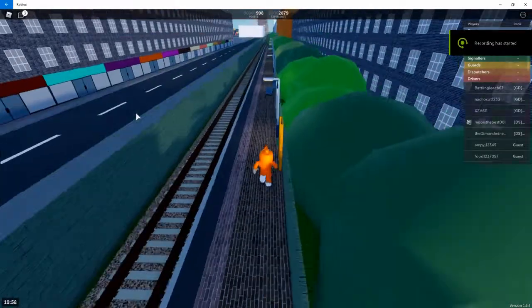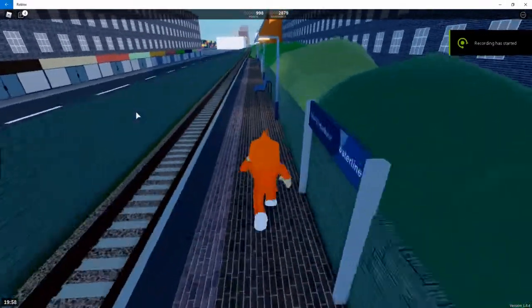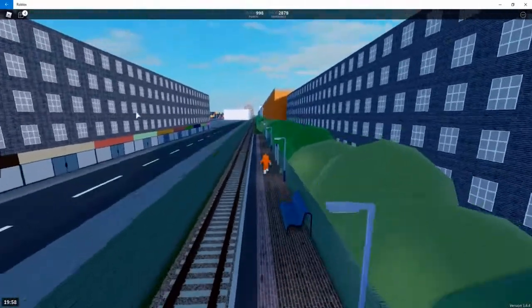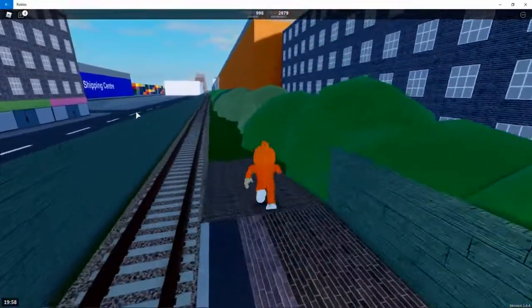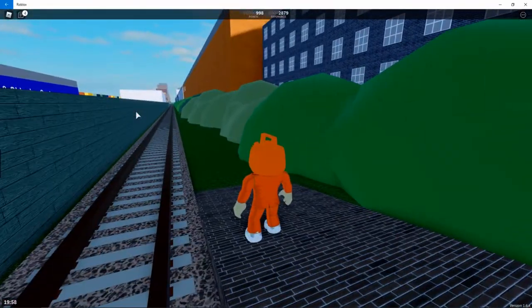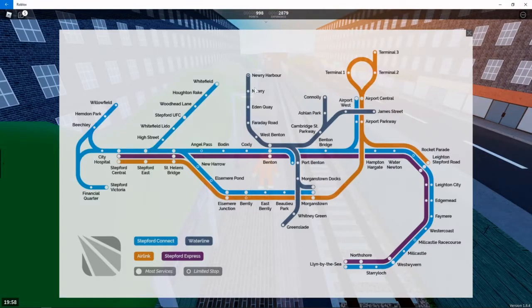Alrighty, so at the station there's not even that much to do overall. It's simply one single stretch of track that lasts for a little while, till you can reach, of course, Newry, the main stop, which is that. This is Newry Harbour right here.